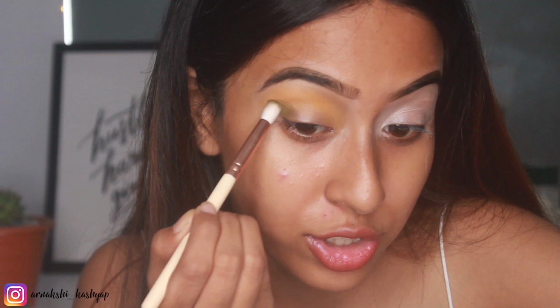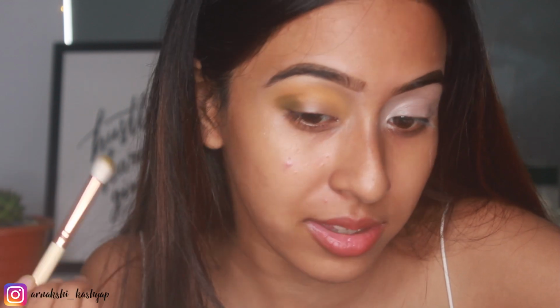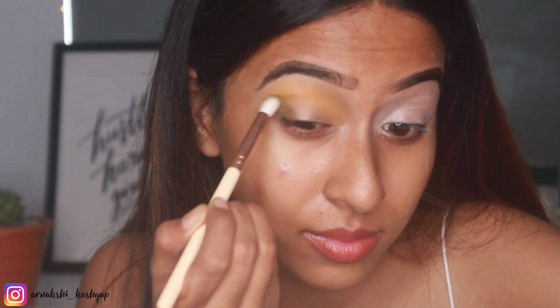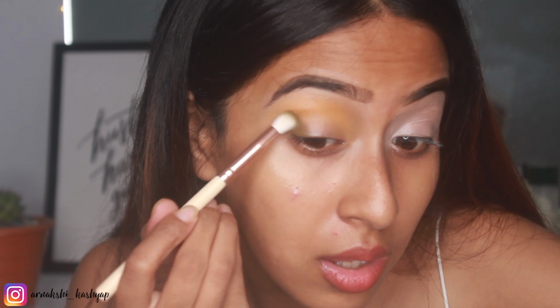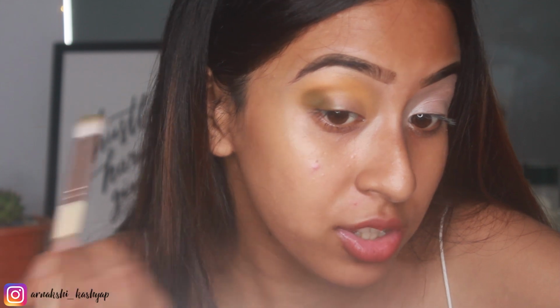Okay, I am not blending this out, I'm just packing this color right now. As for now, I'm just going to pack this one, not going to blend or anything like that. Yeah, it's a bit patchy, it's a little bit patchy. I'm getting that patchy vibes from this shade.